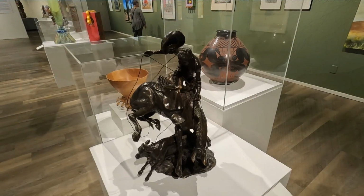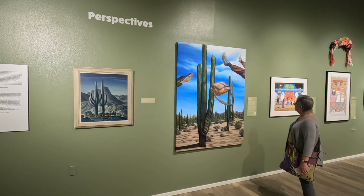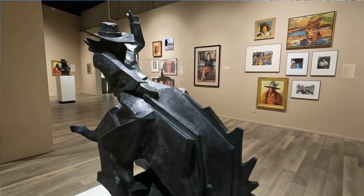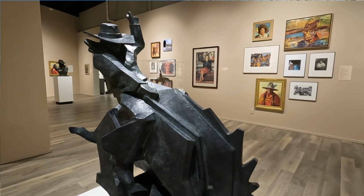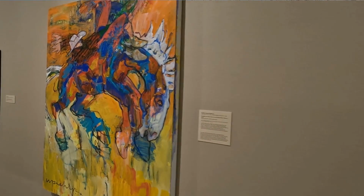So one place that you have to check out when you're here in Tucson is the Tucson Museum of Art. Now, the Tucson Museum of Art is very interesting to me because it really celebrates its local culture and heritage. You go to some of these bigger museums in New York, Chicago, Paris, London, and you're really getting art and artifacts from all over the world. But what this museum does very well is it really focuses on its local heritage.